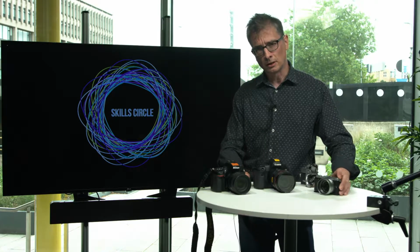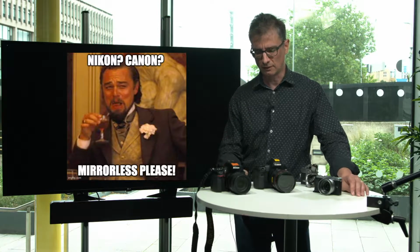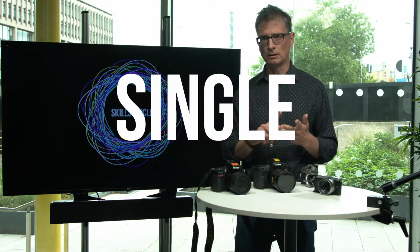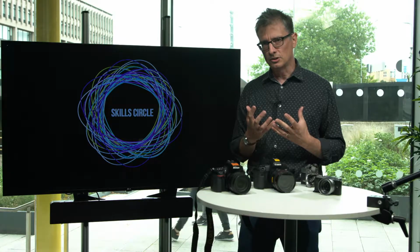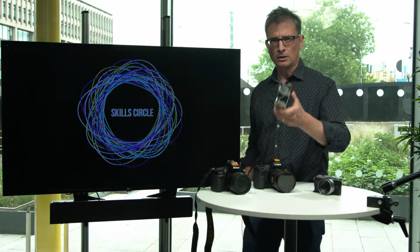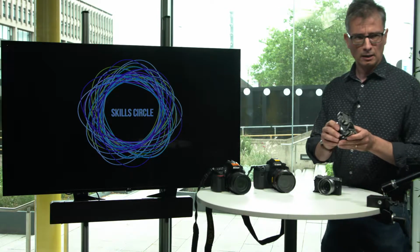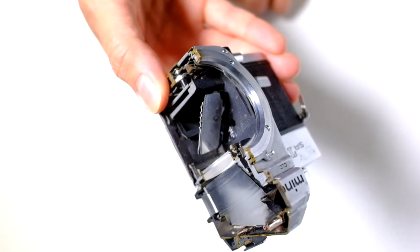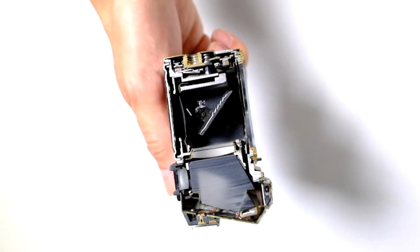I've also got a mirrorless camera, and I wanted to show you the difference between them and the advantages and disadvantages. So DSLR, as I'm sure many of you know, stands for Digital Single Lens Reflex. The way in which they work is a little bit different to mirrorless cameras and to mobile phones, and I've got a cutaway model here. This is actually a film camera, but it's just to show you the insides, how it all comes together.